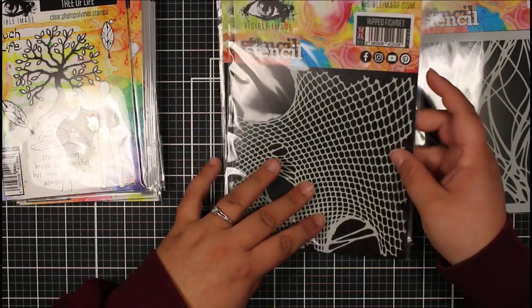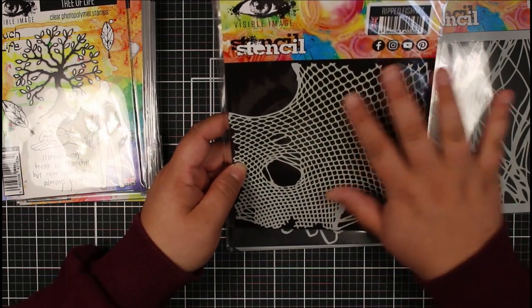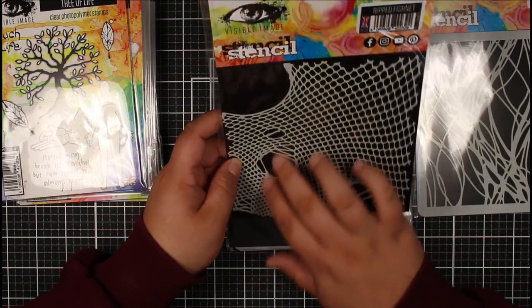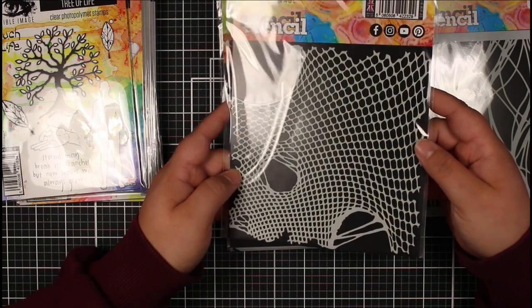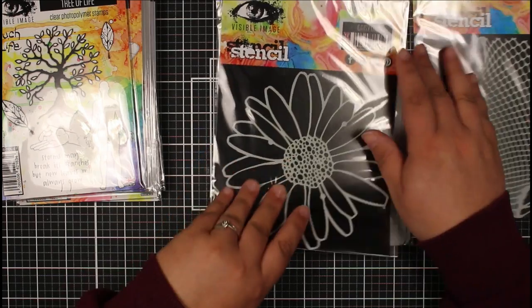Then we've got Ripped Fishnet. So again, you've got sort of different sized openings. Obviously, you've got the rips and things in the fabric. But again, a really interesting kind of background.